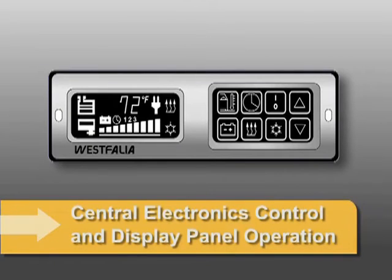The central electronics control panel push buttons operate in an integrated fashion with each other, with a display panel, and with a multifunction indicator to allow you to display and control various vehicle and motorhome functions. The following is a brief overview of what the control push buttons indicate and how they operate.